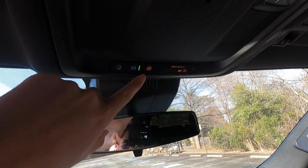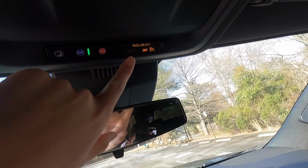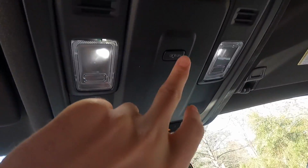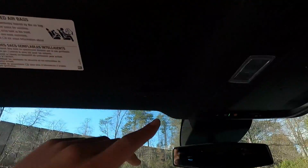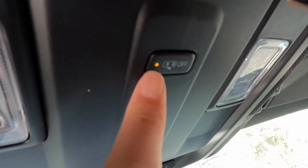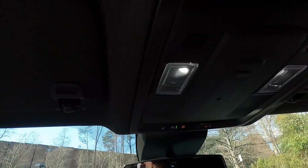And then you get these functions right here for your OnStar stuff. This lets you know if your passenger airbag is on or off. The driver gets a light, passenger gets a light. If I press on this button now, when the door is open, the interior lights will not turn on. So that's how you can tell the interior lights will not turn on when the door is open. You get a little amber light. Click that again. Now when I open up the door, the interior lights will turn on.